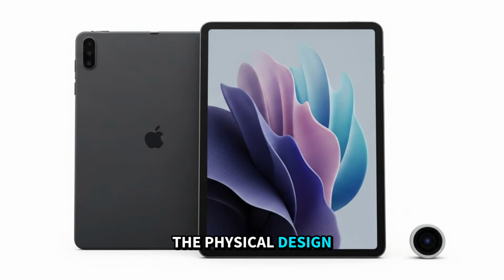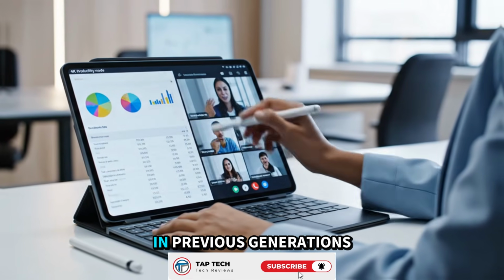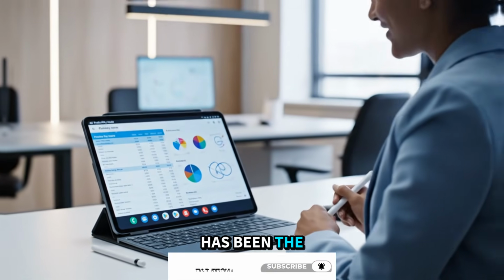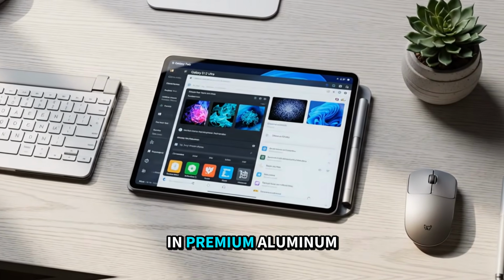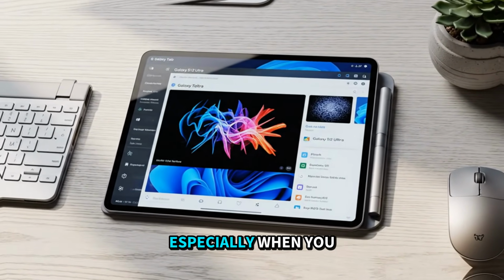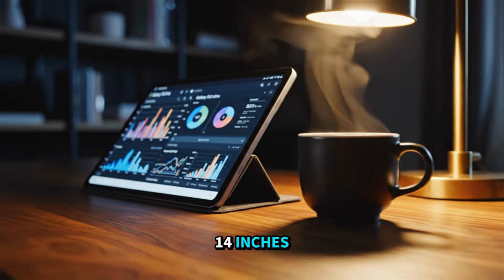The physical design of this upcoming device marks a dramatic departure from everything we have seen in previous generations. For years, the Ultra line has been the undisputed king of Android tablets, boasting massive screens and premium aluminum chassis. However, aluminum has its limits, especially when you are dealing with a screen size that pushes past 14 inches.